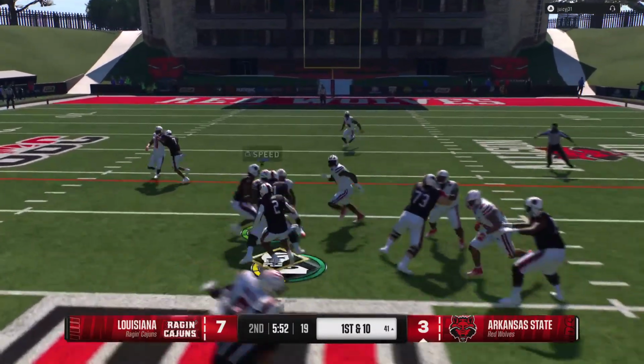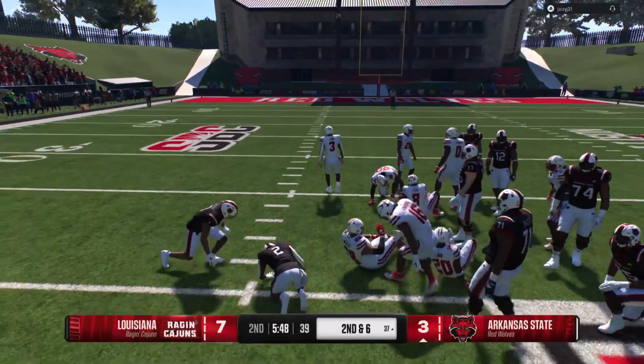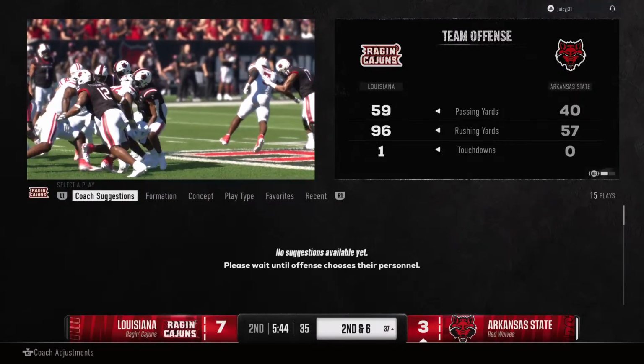The give to the running back from the shotgun. He breaks the tackle. It's just simple. Simple first down run, showing your physicality, setting your offense up in a good spot.